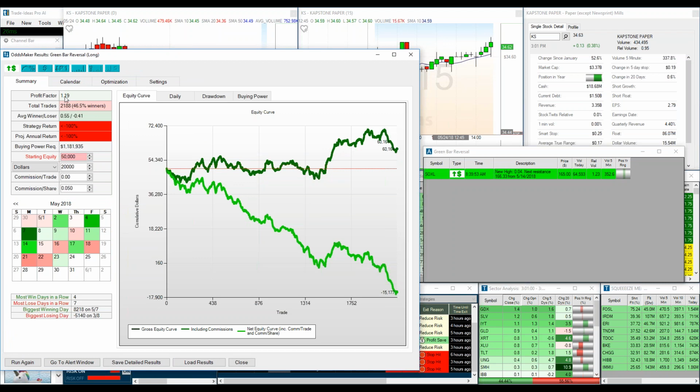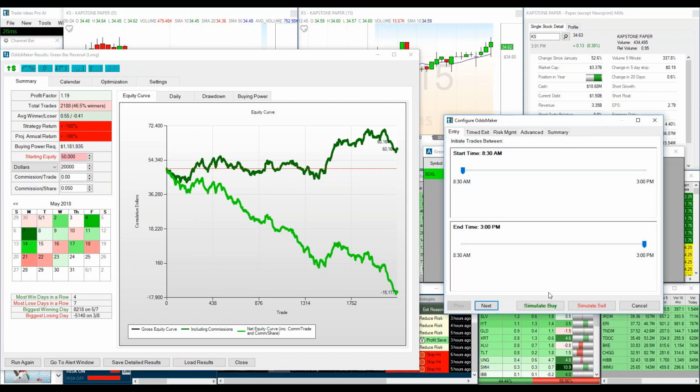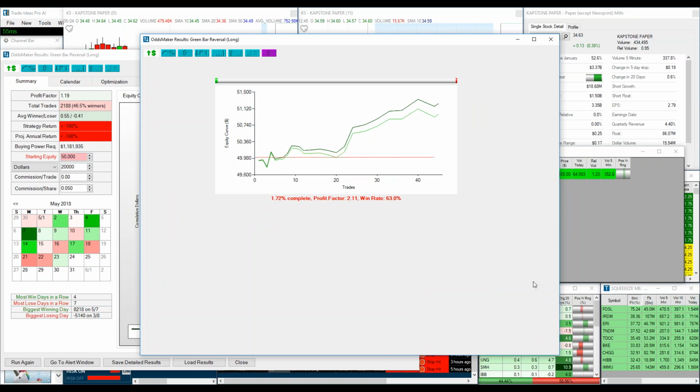Okay, we had 119. Just not a whole lot good going on there. Let's see how we improved. Backtest strategy, we're going to leave everything the same, and just run simulate buy again. See what happens.